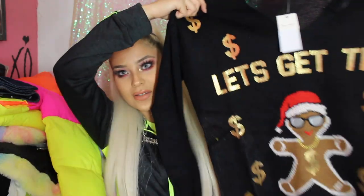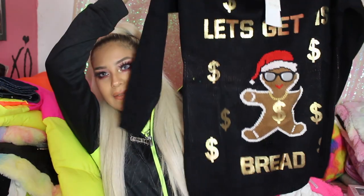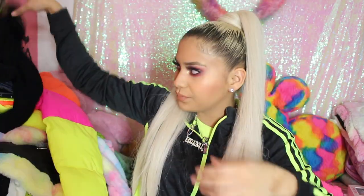Okay, the next piece is actually another Christmas sweater. I don't know what happened with me this year. I just went out for Christmas, but I saw this on Macy's on the website, and I had to have it. For work, like specifically for work. I work on Christmas Eve, so I'm gonna wear this. It says, let's get this bread, and it has a gingerbread man cookie. Oh, so cute. And it has like the little collar here. It's a little V-neck. Oh, it doesn't have a collar, but it's a V-neck. It's so cute. I love it.